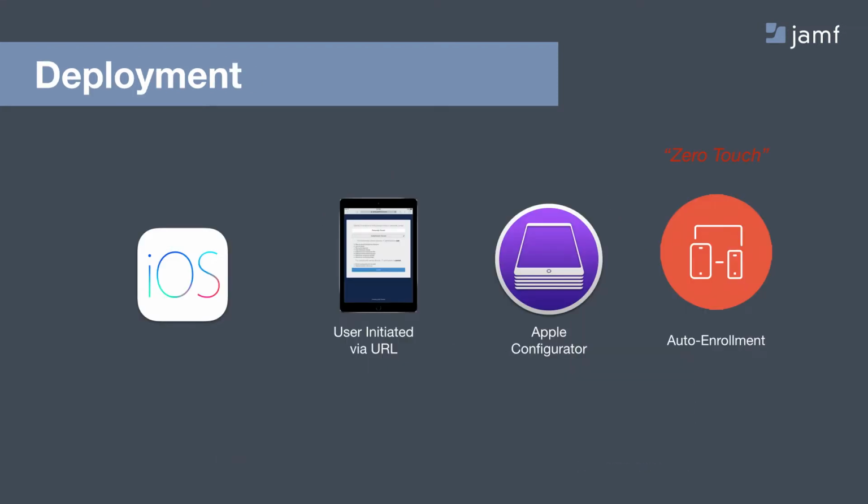The next piece is the idea of deployment. With iOS devices, we have a couple of different ways to get our devices into Jamf Now, because once we set up our Apple push notification server, we don't have any devices there yet. There's a couple of extra steps we need to do. The first one can be user initiated via URL, which means I, as an end user, would go to my device and type into Safari or whatever internet browser I'm using a specific URL that you create while you're setting up your Jamf Now account.